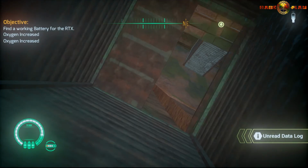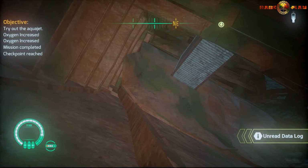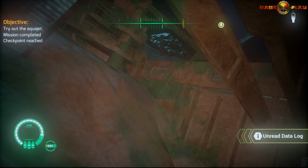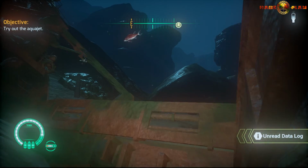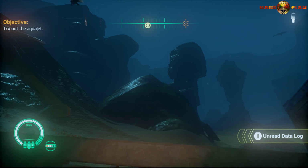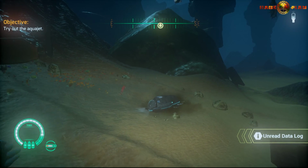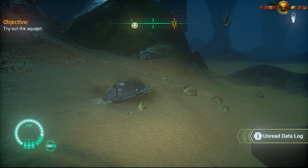Marshal, according to the first data log I found, there should be another two subwrecks in the area. See if you can use the RTX to find them. If you have to quickly navigate shorter distances, use your sub's aquajet. It launches from the airlock on top of the sub. Brilliant. That might come in handy.